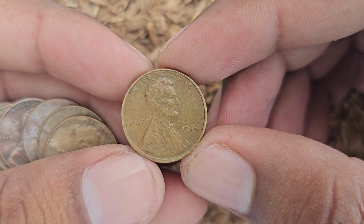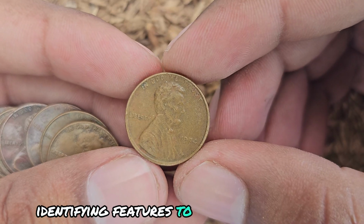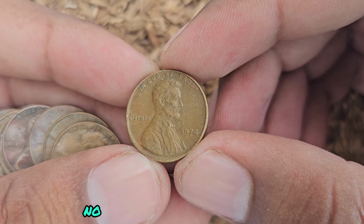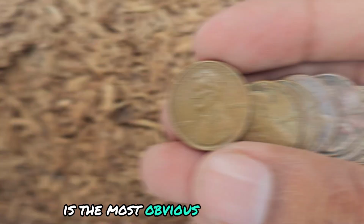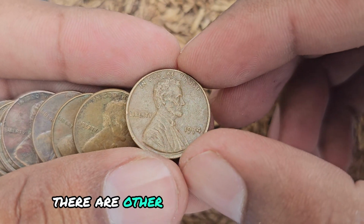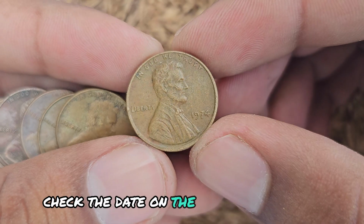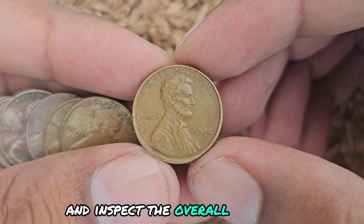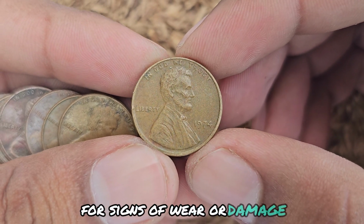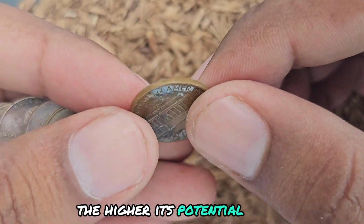Now, you may be wondering if there are any specific identifying features to look for on a 1994 no-mint mark Lincoln penny. While the absence of a mint mark is the most obvious characteristic, there are other details to take into consideration. For example, check the date on the coin to ensure it reads 1994, and inspect the overall condition for signs of wear or damage. Remember, the better preserved the coin, the higher its potential value.